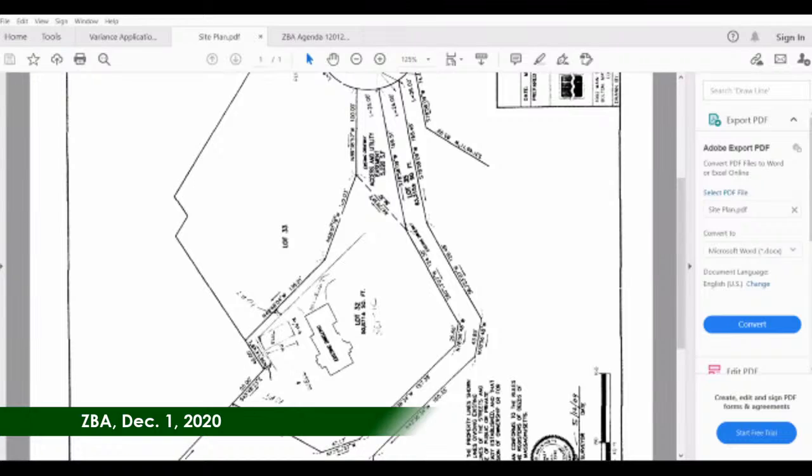Okay. And in the middle step back of the home on the back, there's also currently a deck off of that. And then from that corner, everything slopes down towards the well and drops off. I see.